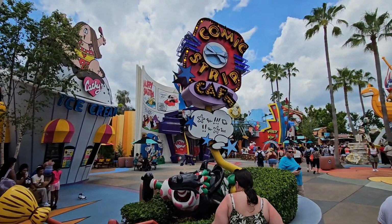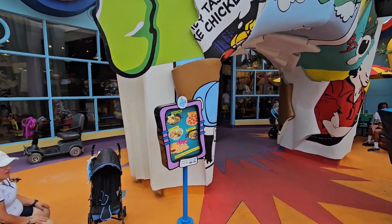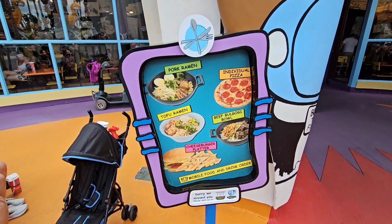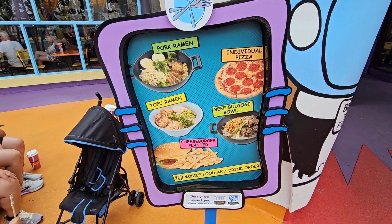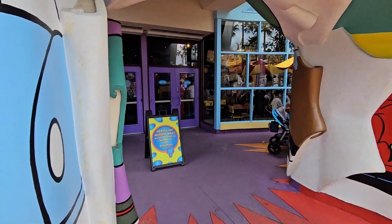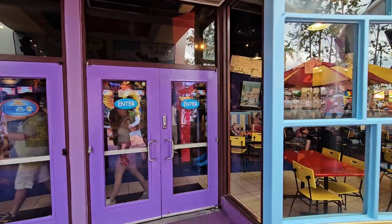There's a restaurant over here too, the Comic Strip Cafe. And it looks like they have 2 different kinds of ramen, a beef bowl, cheeseburger platter, and an individual sized pizza. I'm wondering if I could sneak in and just get a little look at the inside of this place here. We're gonna try it.